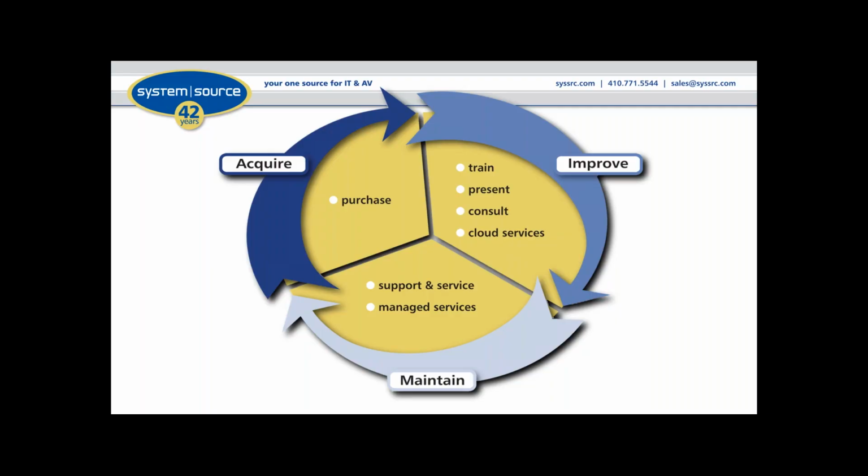And finally, Present is where our professional AV comes in. So all the Teams rooms, WebEx rooms, Zoom rooms, etc., huddle spaces, presentation rooms, conference centers, executive offices, auditoriums, etc., all those kinds of spaces where you're going to need large monitors and microphones and speakers and the design work and the installation work and all those features. That's what our presentation system group does.